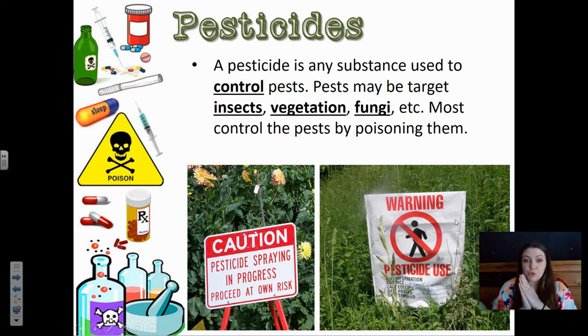Some other ones that have been an issue are all things that have to do with pesticides. Pesticides are also generally a neurotoxin, so all these are very, very painful, just pain all over, anything that affects your nerves. A pesticide is any substance used to control pests. Pests may be insects, vegetation, fungi, etc. Most control the pests by poisoning them.